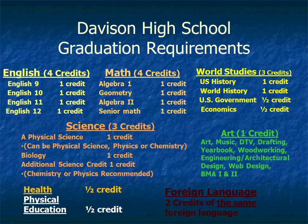For English, for instance, you'll want to take English 9, 10, 11, and 12. And you'll have an option as a junior or senior to possibly take AP Language or AP Literature instead of English 11 and 12. For math, you'll need Algebra, Geometry, Algebra 2, and 1 more full credit of math for your senior math. For the 3 credits of science, they must include a credit of physical science. Some of these classes that are considered physical sciences are physical science and physics or chemistry. 1 of the science credits must also be biology, and 1 additional science credit. Don't worry, much more will be explained about this later.